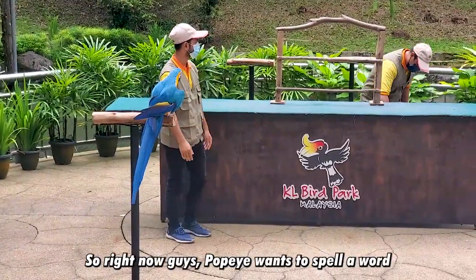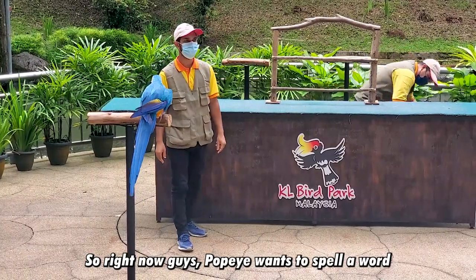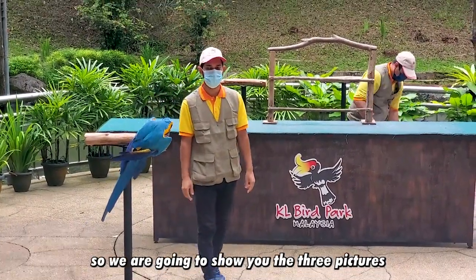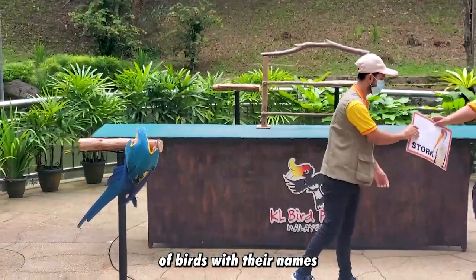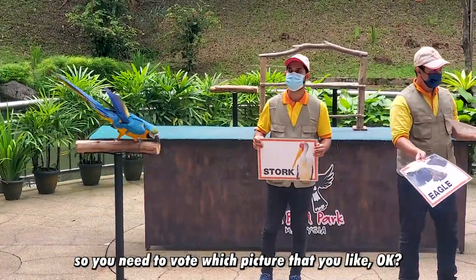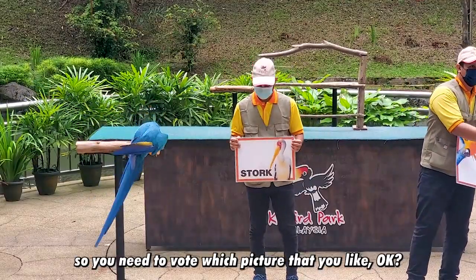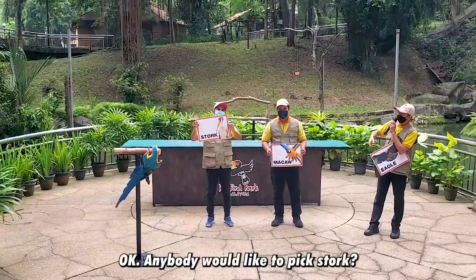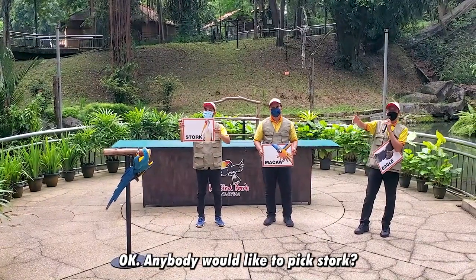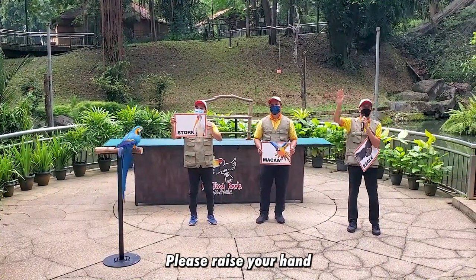Very beautiful word. Okay, so right now, guys, Popeye is going to spell a word. We are going to show you three pictures of birds with their names, so you need to vote. Which picture do you like? Let's vote. The first one, stork. Anybody who likes to pick stork, please raise your hand. Stork, one, now another, no one.